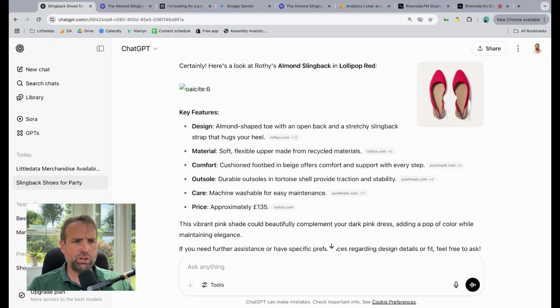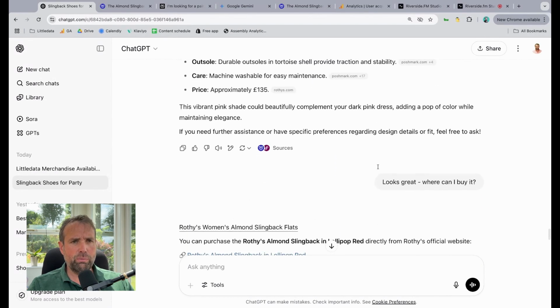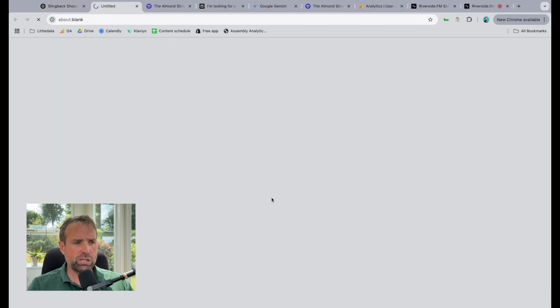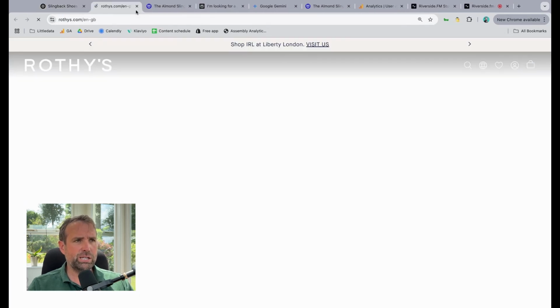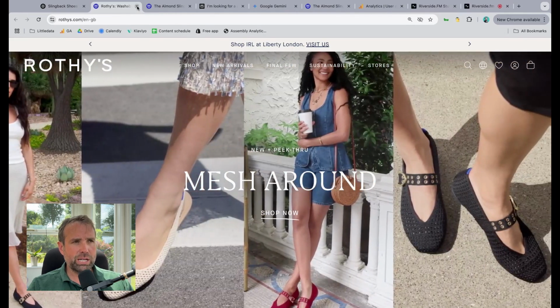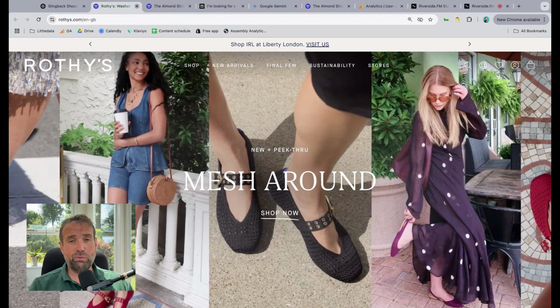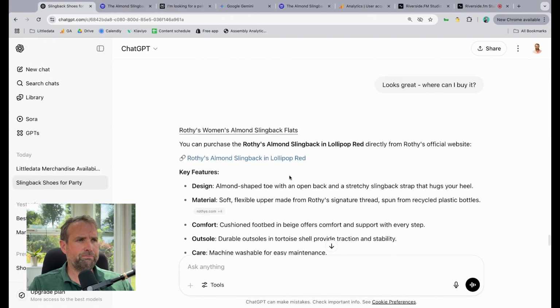So I say, can you show me a picture of that? I've got my picture of the red shoe. Still not giving me an obvious link where I can buy it. So I'm asking literally, where can I buy it? And here, finally, we've got a link to the actual product. As I said, this is the product page, but unfortunately, because that product's no longer in stock or not in my region, it's dumping me on the homepage. And so, unfortunately, there the attribution is lost.